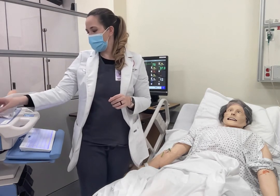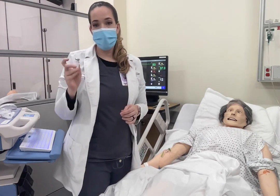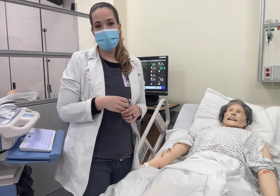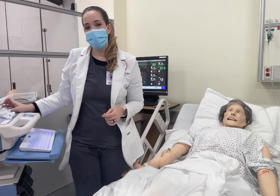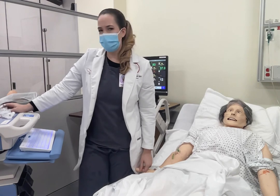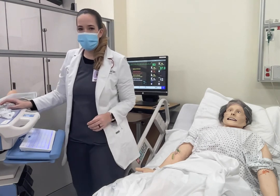Now, how fast am I supposed to give morphine? It's not going to be written on your order. You are expected to give IV push medication safely. So if you don't know how fast to give it, you need to look it up. That's an expectation here in the sim lab and also in the hospital. You don't just make assumptions like, it's probably safe at 2 minutes. No, no, no, no, no. Look it up. That's absolutely required for nursing, that you look up med administration when you don't know how fast to give it.